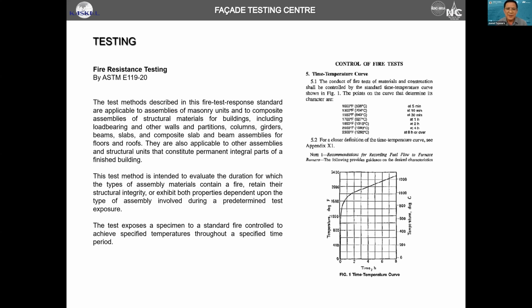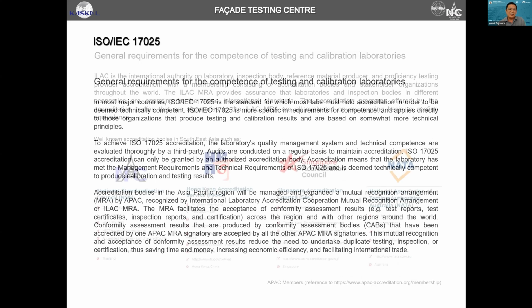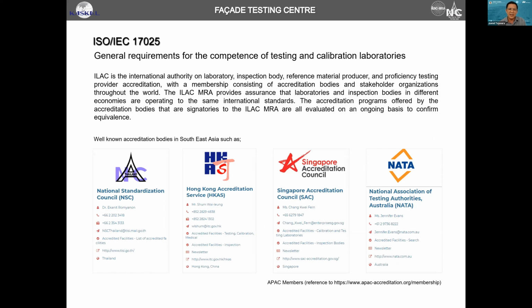For the ISO 17025, for a laboratory, this is very important. This is the guide for a laboratory, which is in conjunction with the international standards. So we have the ILAC as the main accreditation body, and all the laboratories will be under this international authority for inspection. As you can see below are the common accrediting bodies. In Thailand, we call it the NSC. In Hong Kong, we have the HOKLAS. In Singapore, SingLAS, and then we have the NATA in Australia. So all these bodies are under the ILAC.